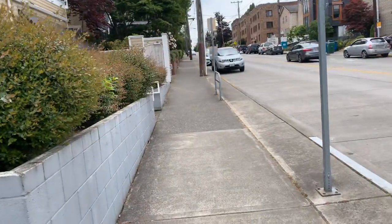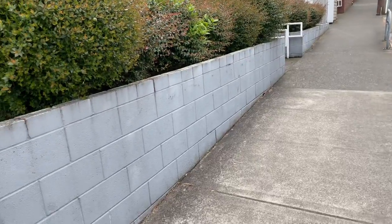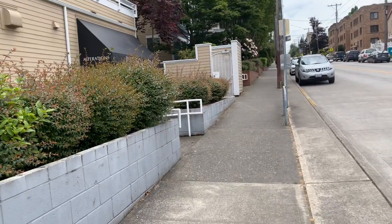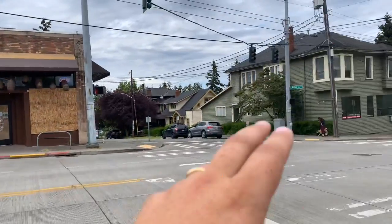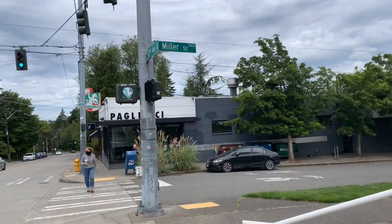Okay, no job number yet on this, but this is for Ewing and Clark. The job's called Embassy Concrete Sidewalk Repair. So the Embassy building is actually up the street here. This is off of East Miller Street and 10th Avenue East here in Seattle.